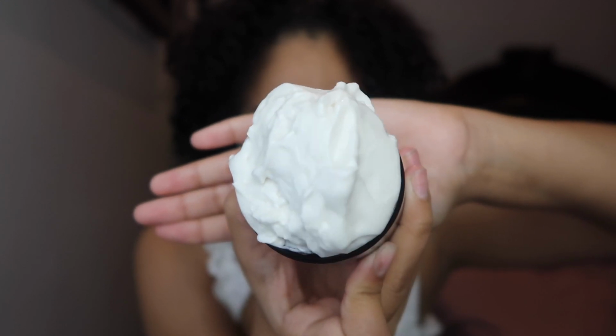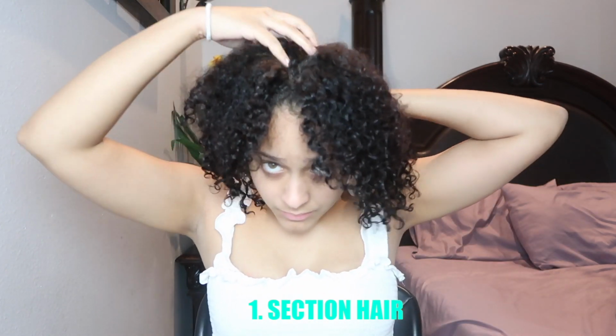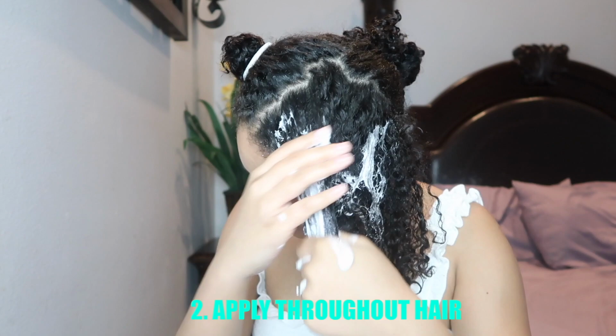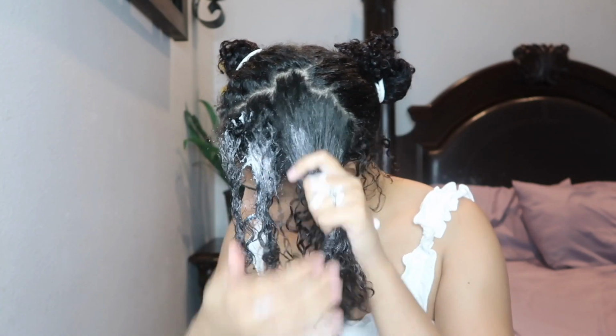Here is the application process of this deep conditioner. I'm absolutely loving how the texture is and I'm super excited about putting it in my hair. So to start off, I'm making sure to section my curls in order to get even distribution of this deep conditioner. I'm grabbing about a tablespoon at a time and then running it throughout each section of my curls, making sure that it's evenly applied throughout my hair.